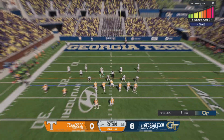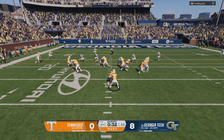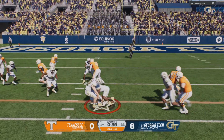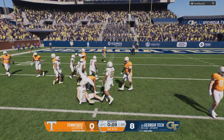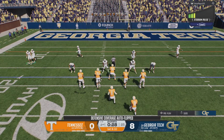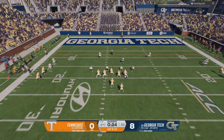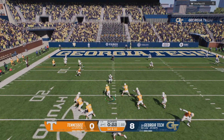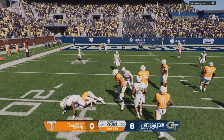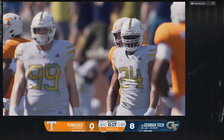I love the job by the receiver there on the crow route against zone coverage, because he finds the soft spot, but he also does a nice job coming back to the football. And it's not easy. When your quarterback's got a cannon like this guy does, and he's throwing a bullet at you, there's a lot of guys that would be hesitant and they would want to wait for the ball. Not this guy. He went and attacked it and secured the catch. Here comes the heat. And the big defensive front wins the battle. No gain on that play.